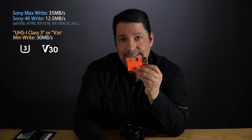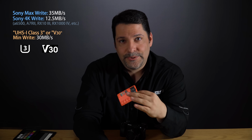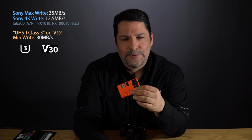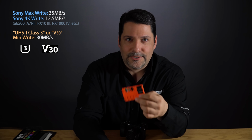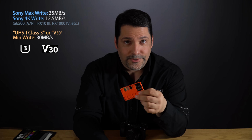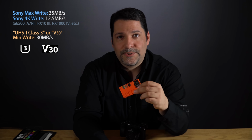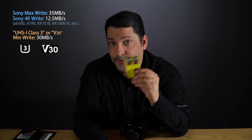You might have noticed that I'm using microSD cards. Yes, that is a perfectly reasonable thing to do. There are no penalties for doing so, and it gives you a little bit more flexibility because you can take the card out of your camera and pop it into a tablet or phone to review your pictures or footage. Of course, there's no reason why you can't use full-size SD cards, not a problem.